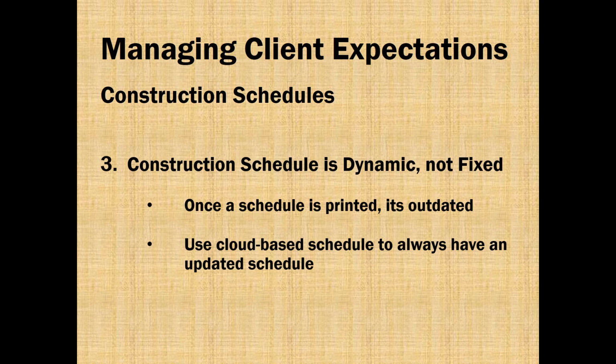I don't print schedules out anymore. I just send my clients to Buildertrend. Every time they get on it, it's different, because I'm updating the schedule weekly. And they start to realize that, and they go, oh, okay, a schedule is a dynamic living being. It changes all the time. When are we going to be moving in this week? And it just changes. It's part of the process.